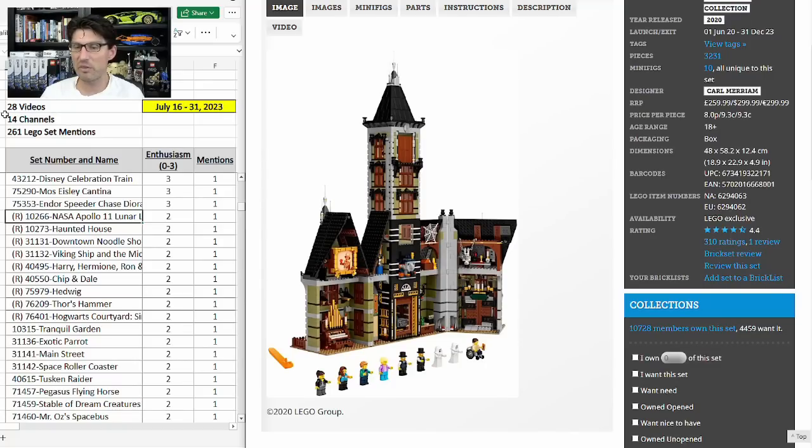Fairgrounds collection, theme park collection, haunted house. It's super cool. It looks really expensive to me, and it's not one that I am looking at, but it might do okay after a very long hold time.